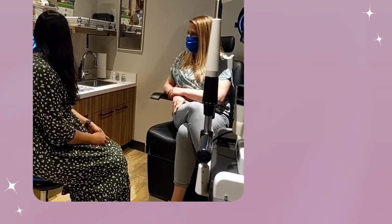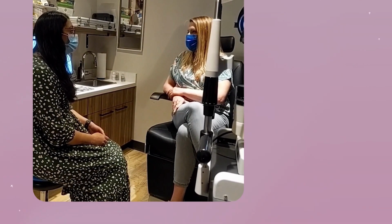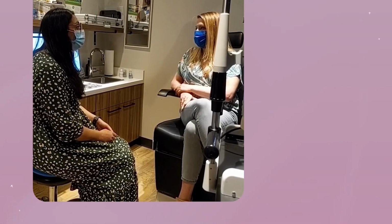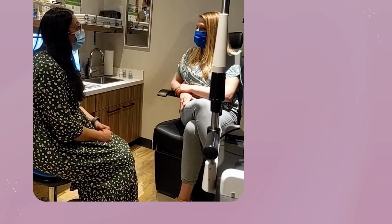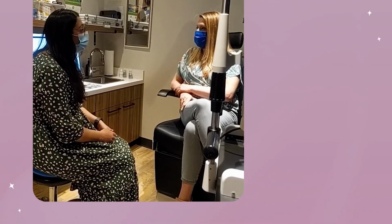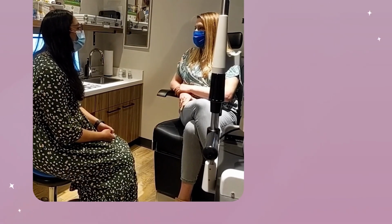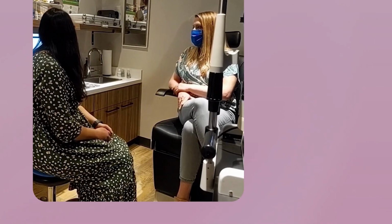So we usually recommend a routine eye exam every 2 years for an adult, as long as everything's healthy. So I'll print out a copy of your prescription. I do recommend getting an anti-reflective coating on the lens, and that just will make sure that the image is so much clearer through those glasses.